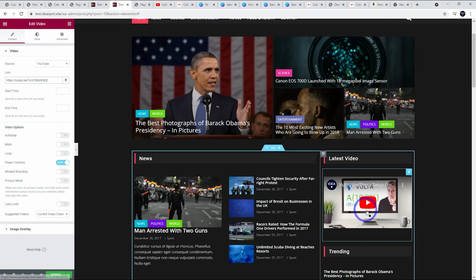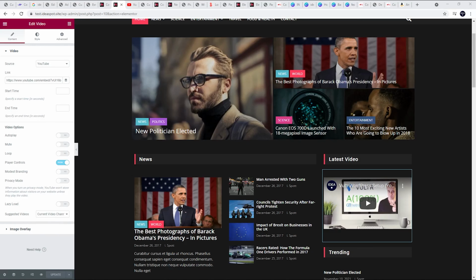There we go. There's my Vultr server set up. So if you haven't set up your own server, this is quite a good way of running your own hosting in just about 20 minutes. So check that one out if you haven't. I think this has been quite a popular video, and you can save a lot of money by running your own server. One thing to be aware of if you are using a YouTube video is use the embed link.